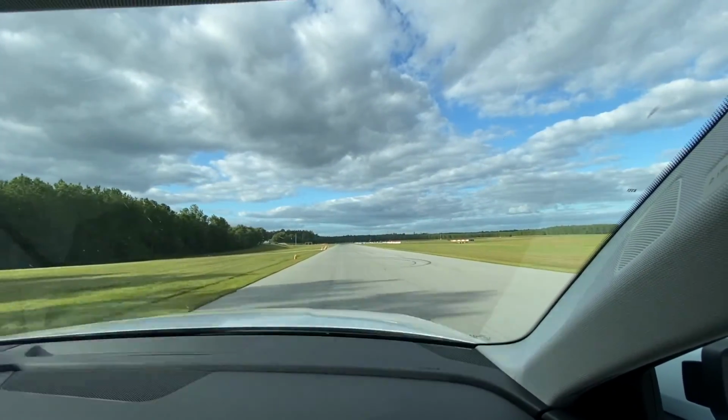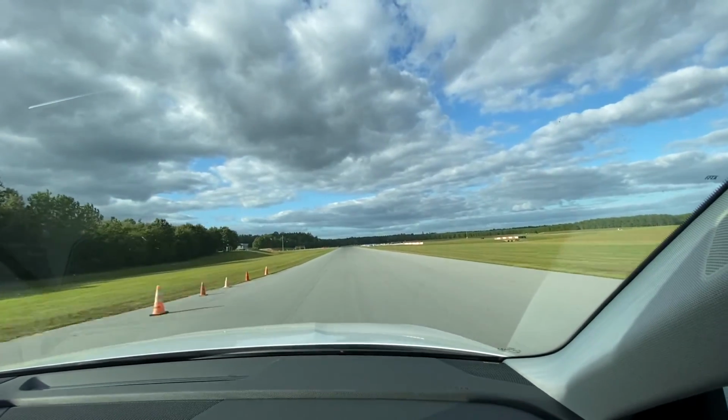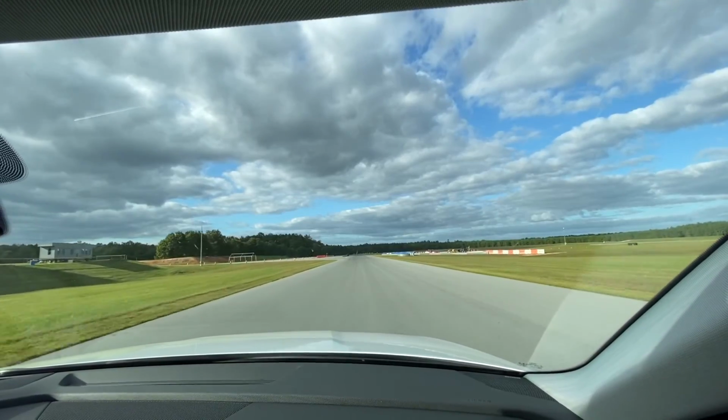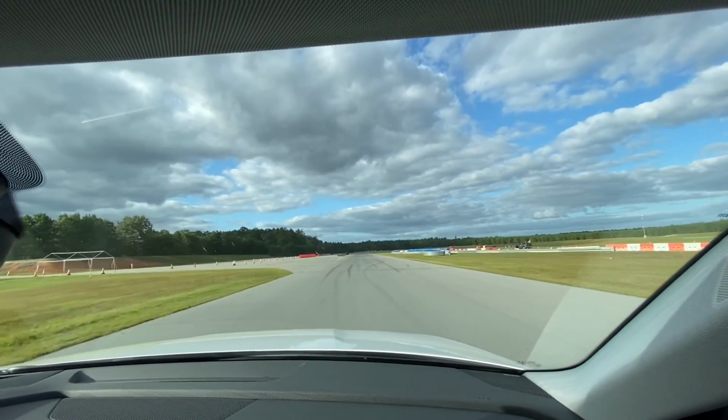I think it must be equal power front to rear. So it's fighting, I think. Yeah, it's just very neutral balance. Yeah. But when you chuck it around, you can get it to rotate.